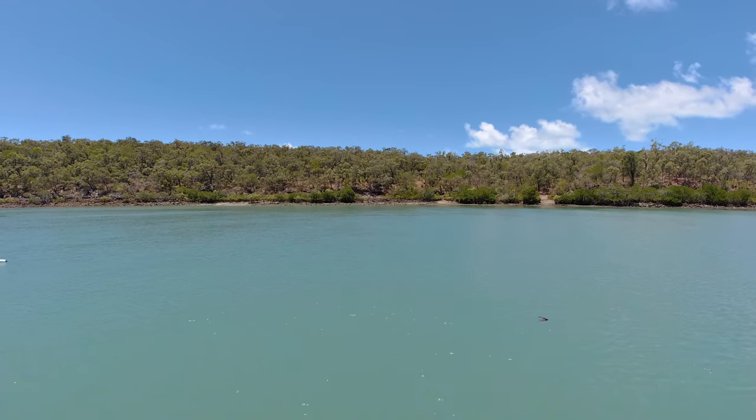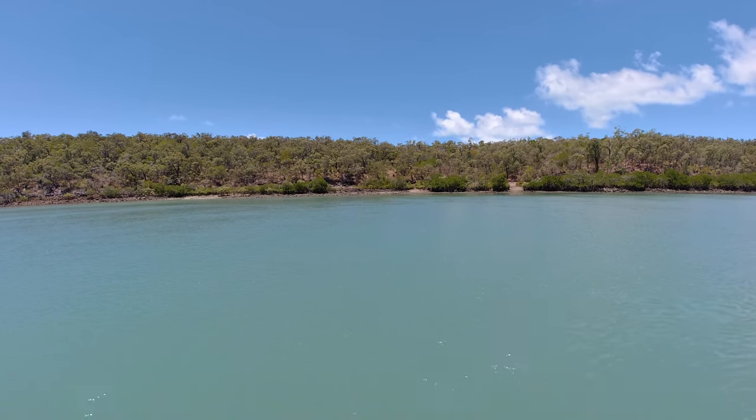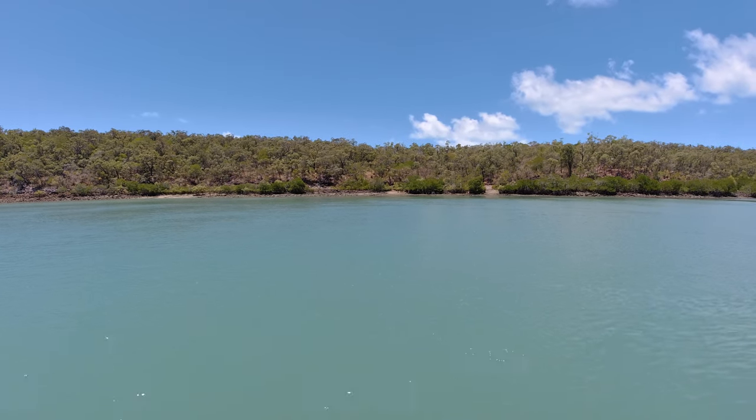Welcome to Outer Newry. It's not much of a beach, but apparently there's a lovely walk. So after lunch, we may give that a go.